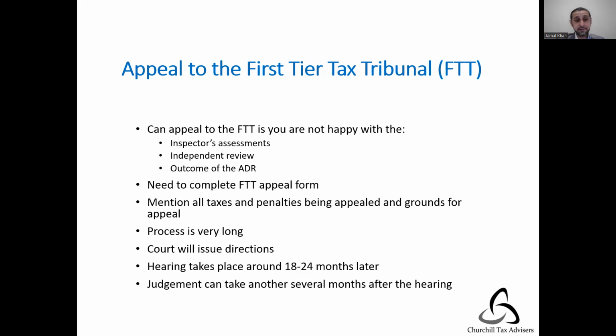So you need to complete the FTT appeal form. You've only got limited time, 30 days or 45 days, so you have to make sure what the independent review officer's letter says. The timeline is very important. And in the appeal letter, you mention all the taxes and penalties being appealed and the grounds for appeal. The appeal process is very long.